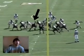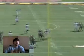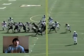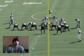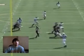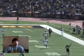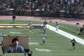As Kerry pulls around, right here is the quarterback's job on this play: to set up inside of the pulling guard if he blocks his man out, or to set up outside of him if he is able to hook his man and block him inside. Right here, Kerry does a good job of blocking his man outside and allows me to set up inside the pocket and be able to make a good throw.